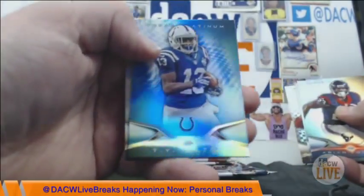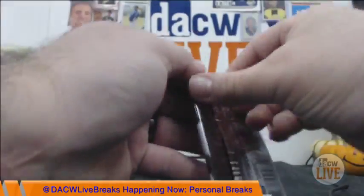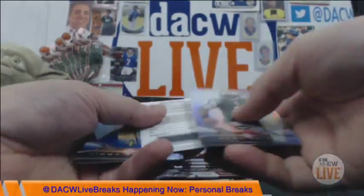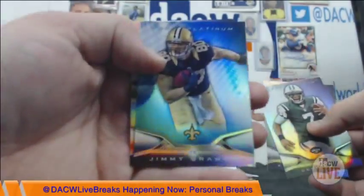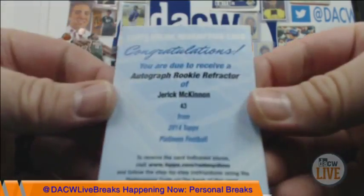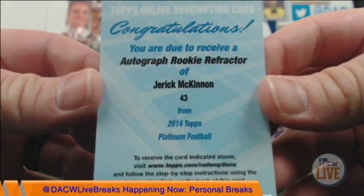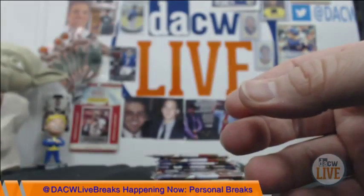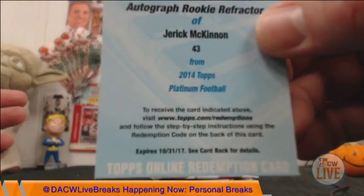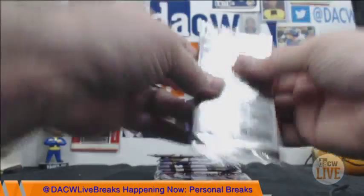Carlos Hyde and a T.Y. Hilton blue rookie. Oh, it's a redemption. Jimmy Graham blue. Ooh. Auto rookie refractor of Jerick McKinnon. Oh, that's not bad. Not bad at all. Cool. And you're good. It doesn't expire till 2017. Let me just show you. There you go. So, no issues or worries on that end.